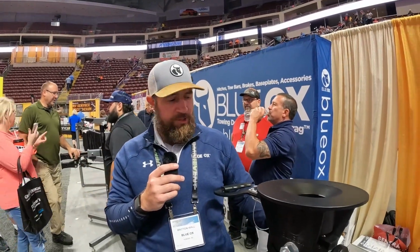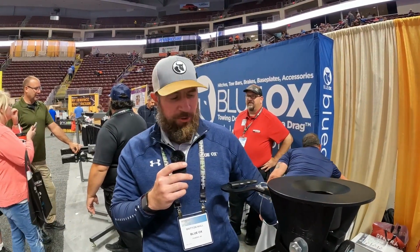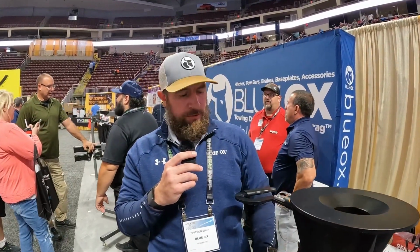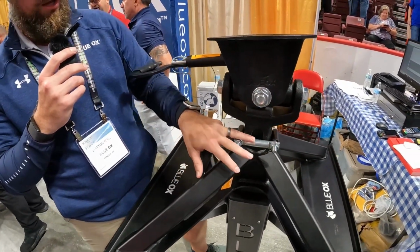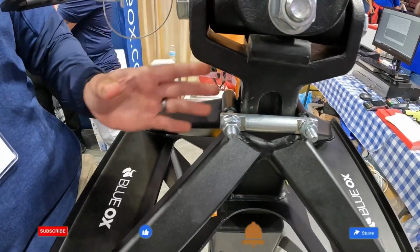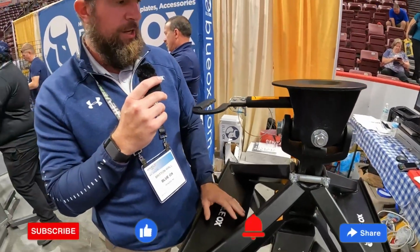But it's a pretty simple install. If you got the BXR version, you're just going to drop it right on the rails, put the pins in, then you'll drop the head into place, put the clevis pin in the bottom, and then we're going to torque down what we call a hitch immobilizer. So this is going to lock that shank in place to eliminate any side-to-side or back and forth movement on the shank itself.